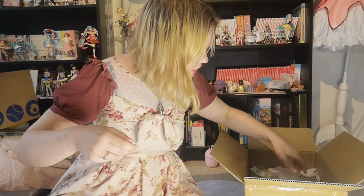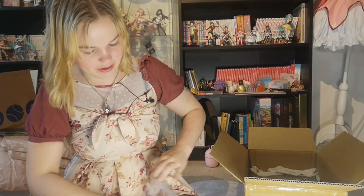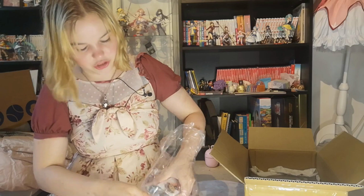And I guess I'll just start with this little plastic baggie that they got for me. These are a bunch of acrylic keychains that I bought from Attack on Titan. I used to only want to buy rubber keychains, but recently I found myself liking acrylic stands and acrylic keychains and stuff like that more.